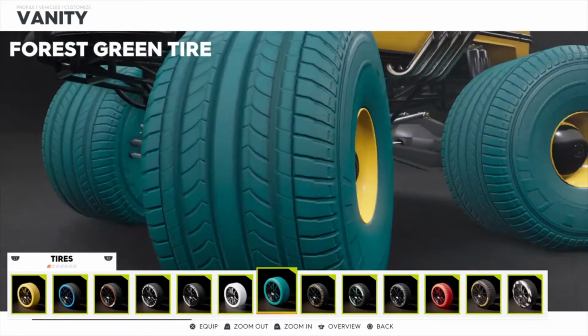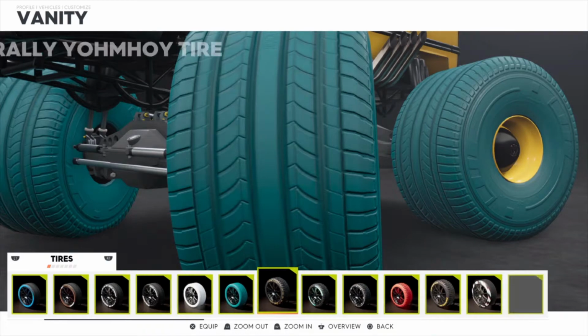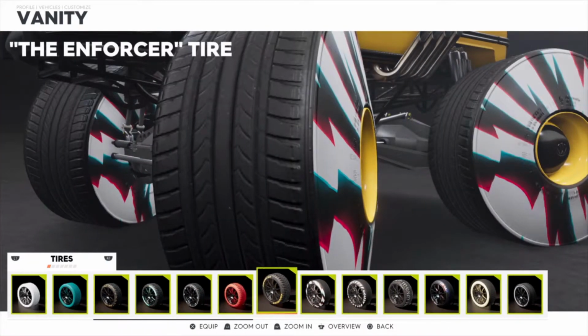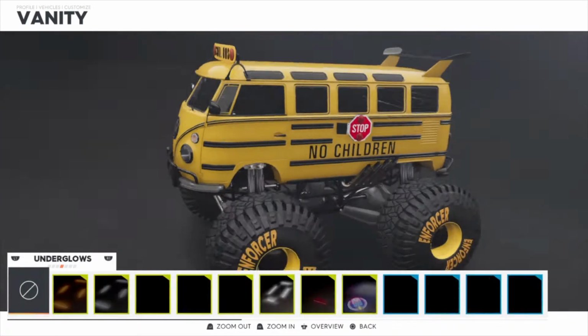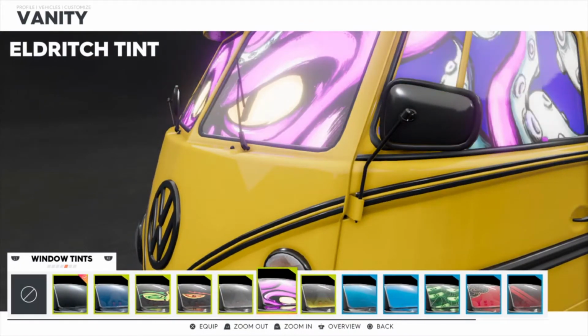Unfortunately, the thing is so big you cannot even see the monster truck at all. So you're pretty much just looking at the tire. But luckily, that's kind of what we want to do here. So I'll put those on there, throw some smoke, put some of this underglow. You can still do the mirrors and windows and all that, which is pretty cool.